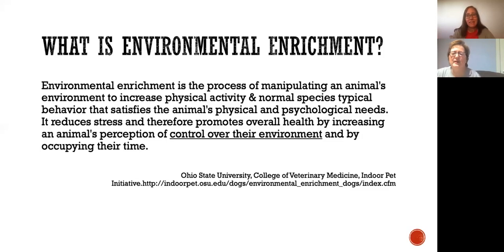Okay, so I looked at a variety of definitions of environmental enrichment, and I think that this is one of my favorites. One of the reasons I love this definition is it refers to environmental enrichment as being a process. It's not a static thing, right? It's no object or thing. It's a process of making changes to an animal's environment that increase their physical activity and encourages species typical behavior, which is something that we need for our birds, right? We need to allow them to have some normal wild activities, and also that will help satisfy their physical and psychological needs. Also reduces stress, and therefore it's just very important for their overall health.